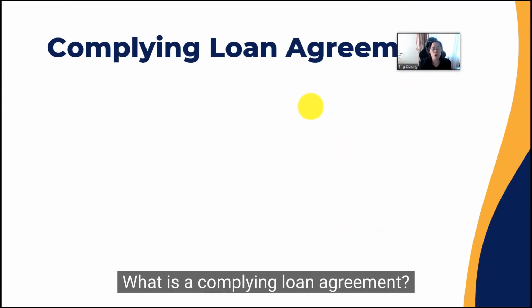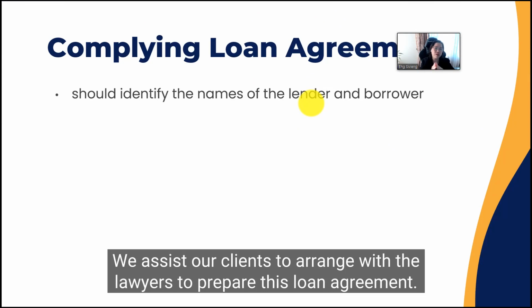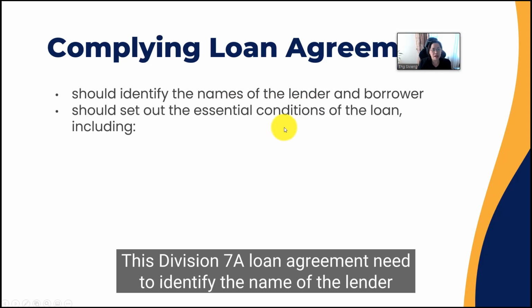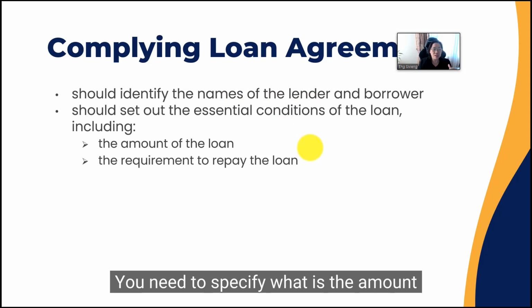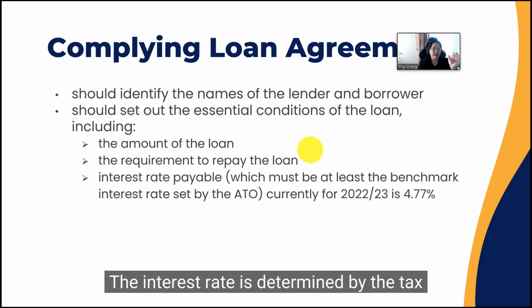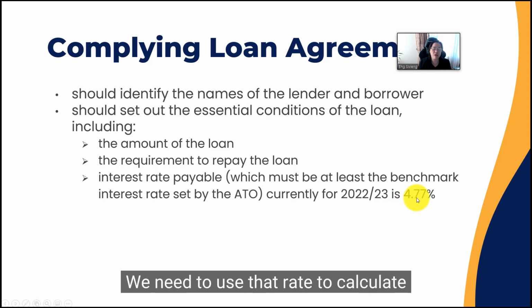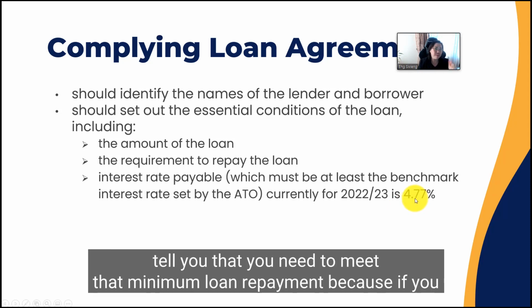What is a complying loan agreement? You need to meet all these requirements. We assist our clients to arrange with the lawyers to prepare this loan agreement. This Division 7A loan agreement needs to identify the name of the lender and the borrower, and the terms and conditions of the loan. You need to specify the amount of the loan and the requirement to repay the loan. The interest rate is determined by the tax office. For this year, 2022-23, it's 4.77%. Every year it changes. We need to use that rate to calculate the Division 7A principal and interest loan repayment for you. And then we will tell you that you need to meet that minimum loan repayment.